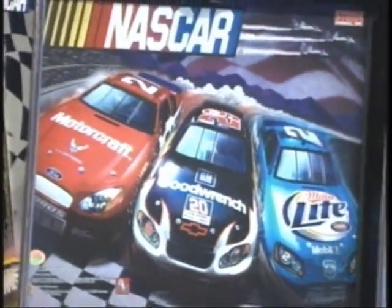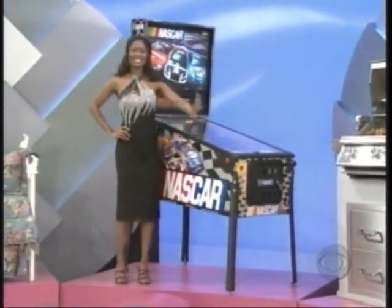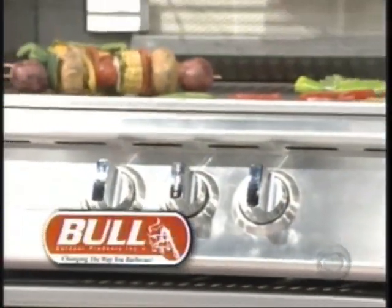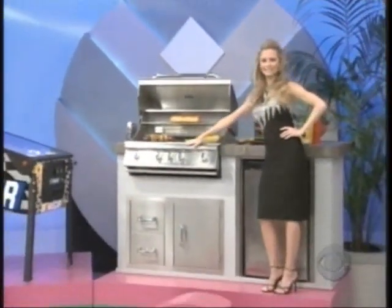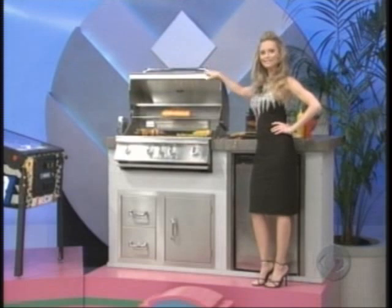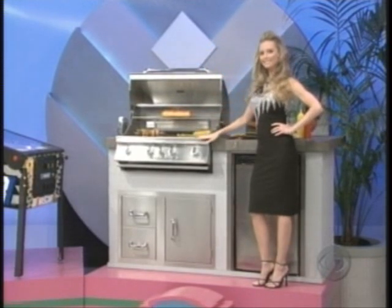And second, this NASCAR pinball machine merges the speed of the racetrack with the thrill of the silver ball. Action-packed for players of all ages. And finally, this PowerQ Outdoor Barbecue Island from Bull features a stainless steel grill, refrigerator and access door, a stucco base, and a beautiful rock tile countertop from Bull Outdoor Products, changing the way you barbecue.